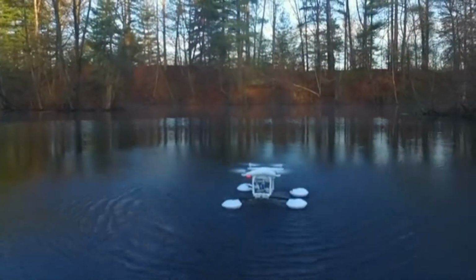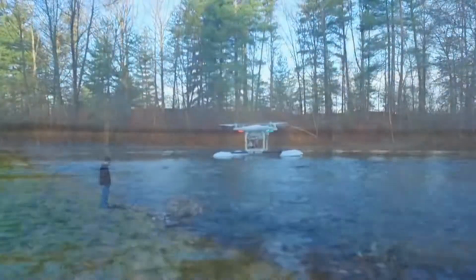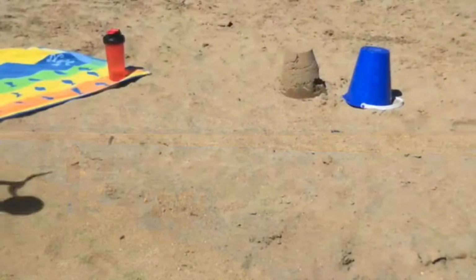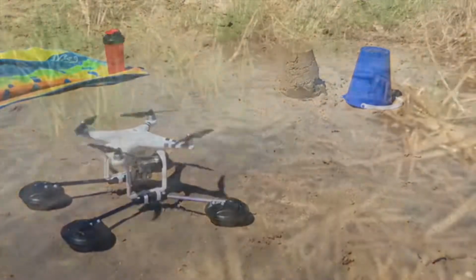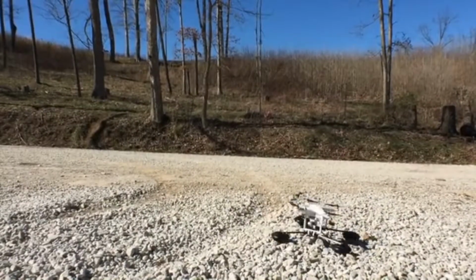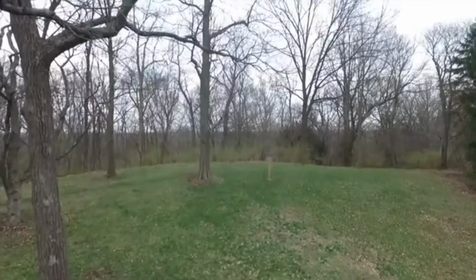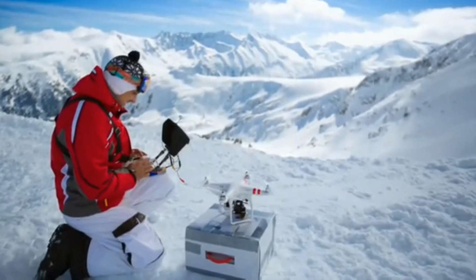Now you can get unique shots never before possible. And WaterStrider is amazing on almost any terrain, not just water. No more dangerous one-arm catches at the beach. Protect your camera with plenty of clearance. Landing on gravel or mud at the worksite is no big deal. No perfectly flat surface? No need to worry if you have WaterStrider. Focus on getting the perfect shot without worrying about where you will attempt to land.